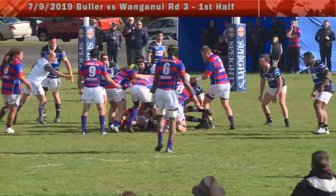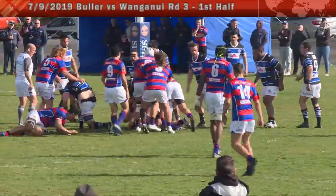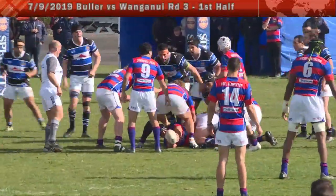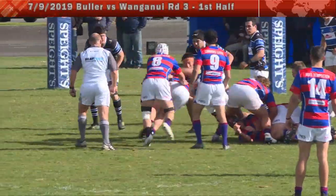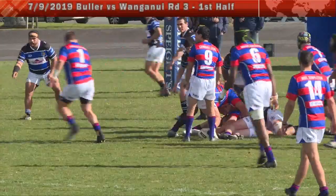Hart, and they're trying to rip it away from Buller. Picked up again by the Cock. Mike's 3 or 4 metres, always dangerous with the ball in hand. Anthony Ellis waiting for it to come back. No, he leaves it there to Bryant again. Bryant takes it on. Got high tongue with him.